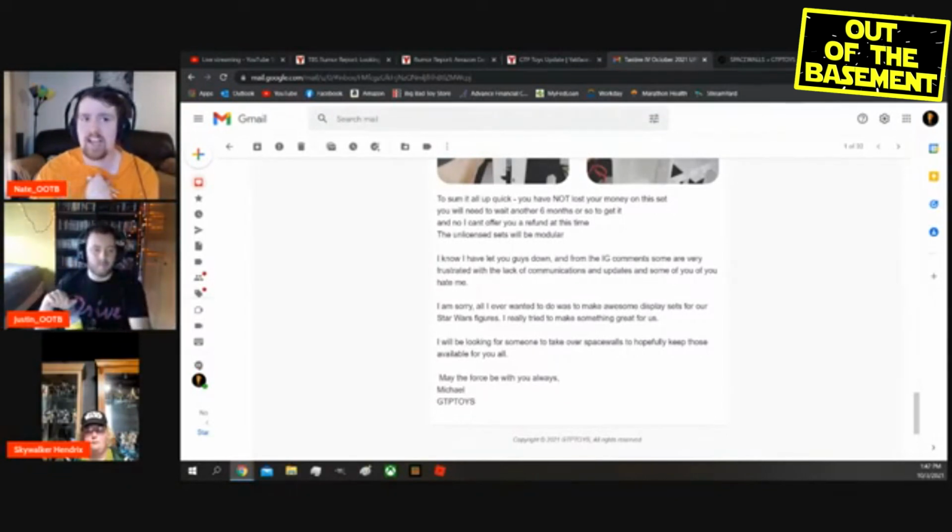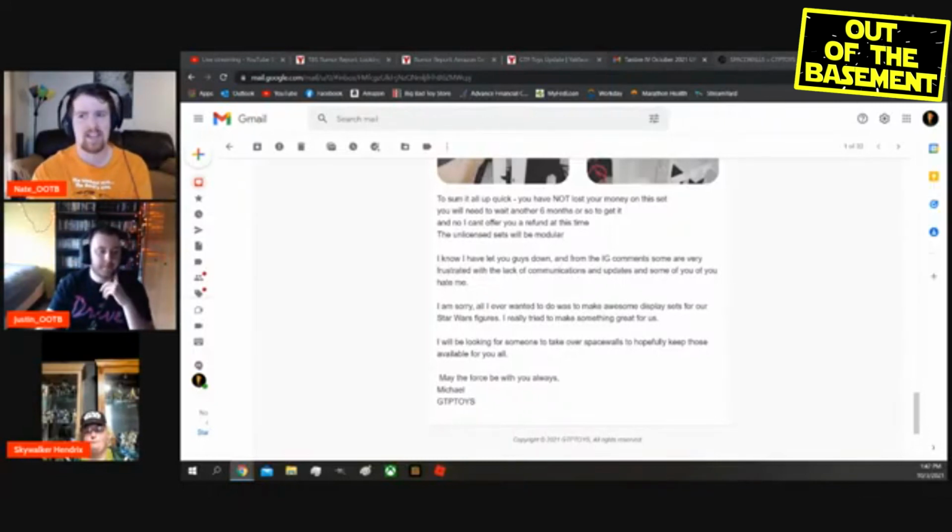Also, I really feel like he never said anything about the set not being modular anymore. I always was under the impression that it was a modular set. I'd have to go back and look at all the update posts, but when he mentioned that in the email, I was like, wait a minute. I thought this was modular the whole time.